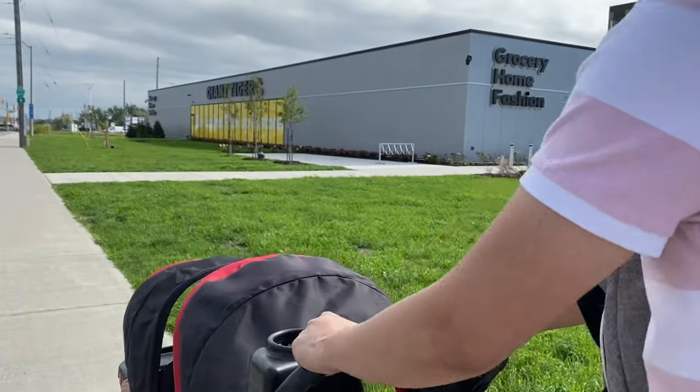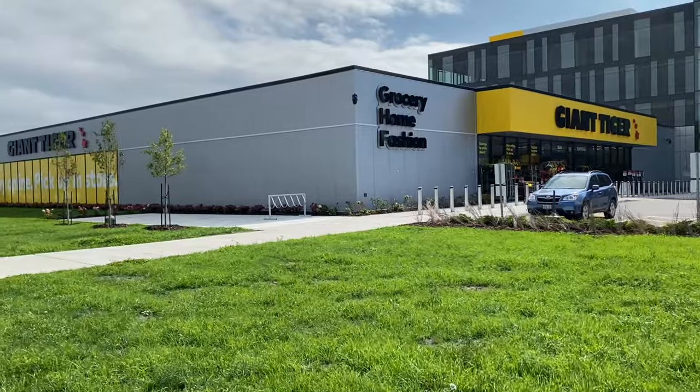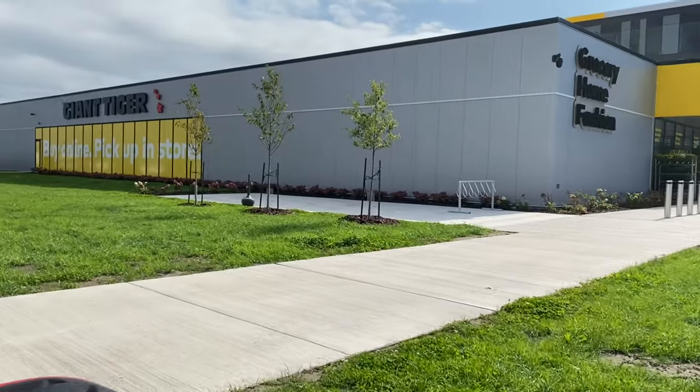Welcome to Giant Tiger. Here we go. Grocery, home, and fashion, it says. Let's go. Let's see what's inside, you know, guys.